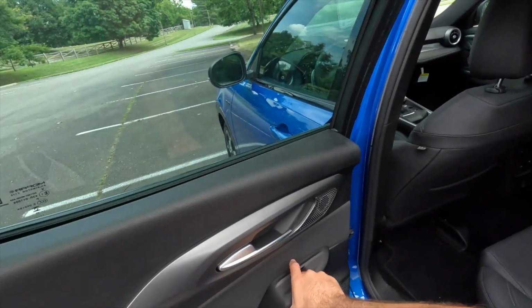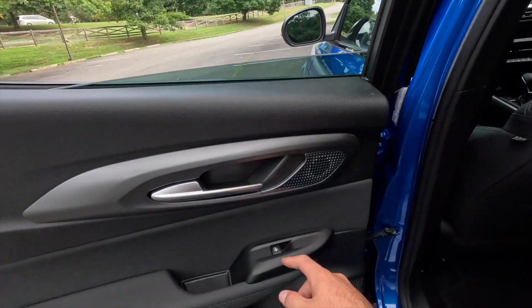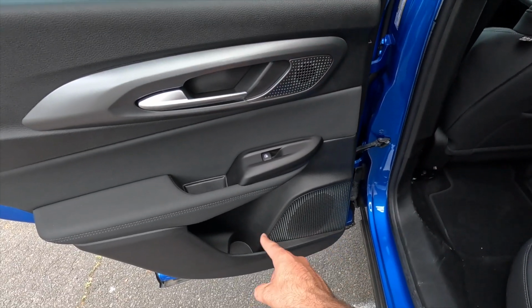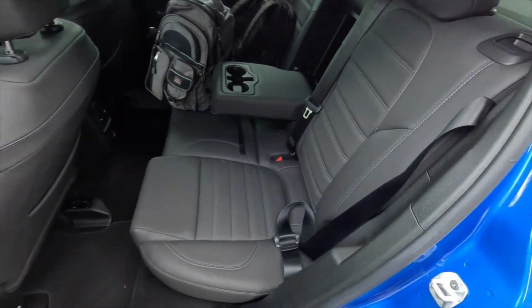Anyways, automatic up and down windows back here. Let's see how far the windows go down. Nearly all the way down, but not quite. Then you get a nicely padded armrest, fancy speaker up top here, another speaker down there, a spot you could set a water bottle. This is what your second row seats look like.